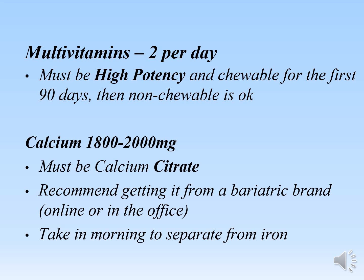We recommend that you get it from a bariatric manufacturer because the over-the-counter calcium is half the dose per piece of the bariatric calcium, so you have to take twice as many, and they're huge tablets. They're very irritating to the stomach when you try to buy calcium over the counter. So do get calcium from one of the bariatric companies, but be sure that it is 100% calcium citrate and not a mixture of other types of calciums. You'll need to take it in the morning in order to separate it from your iron, which you'll take at night.